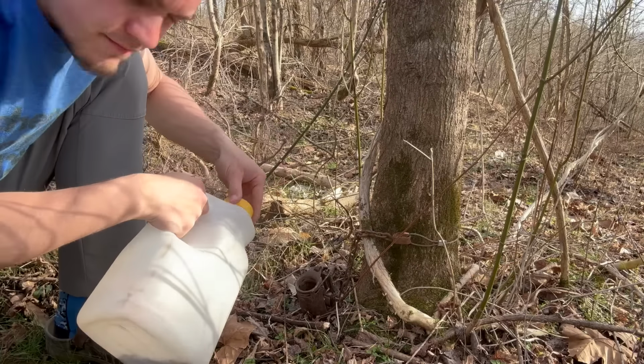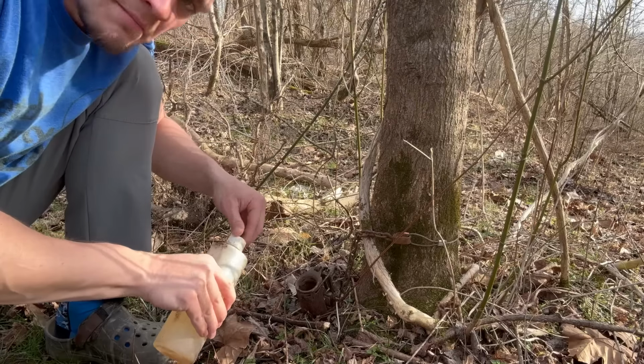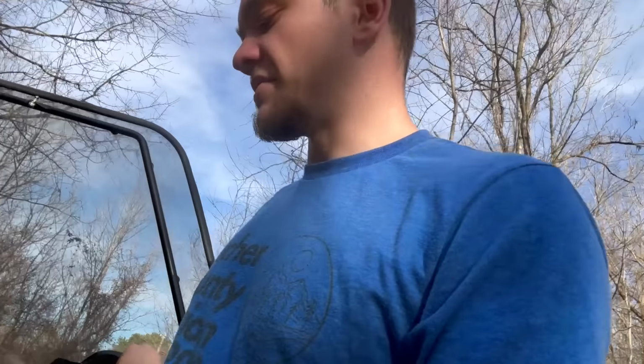Spill a little bit, it don't matter. See, this way, if a raccoon's kind of in a hurry, walking by like 5 feet away, that oil could be the difference that really catches his eye. I think we'll catch something soon.